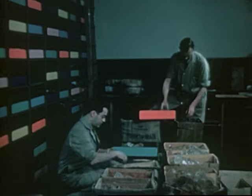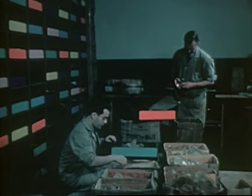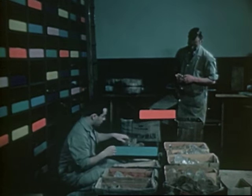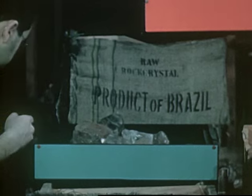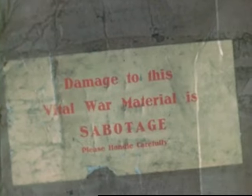In the receiving room of the factory, the cases of rough quartz are opened and a preliminary sorting and inspection of each piece takes place. Practically all quartz used in the manufacture of radio crystals comes from Brazil. Its value to the nation is so great that each bears a label of its importance.